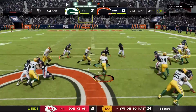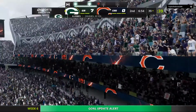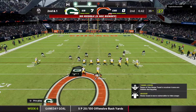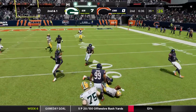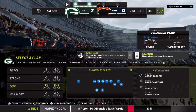This is Jones. As he's got this down inside the 40 to the 39. The previous run good for 9. Here's 2nd and a yard. Now it's Rodgers. Out of the backfield, this is Aaron Jones, and he's going to get this down near the 30-yard line.